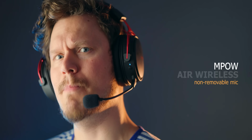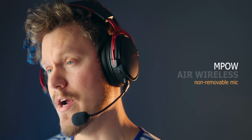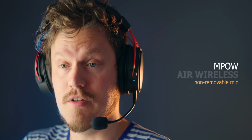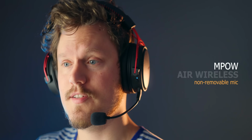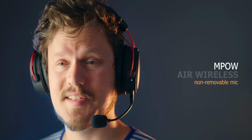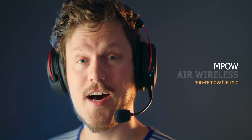Moving up to the M Power. So this is the cheapest pair in this roundup, and it's also the most sensitive in terms of the microphone pickup, which is good. There's no software, no gimmicks. What you hear is what you get. I really like the sound signature of this microphone. It doesn't sound like it's coming from the bottom of the floor.